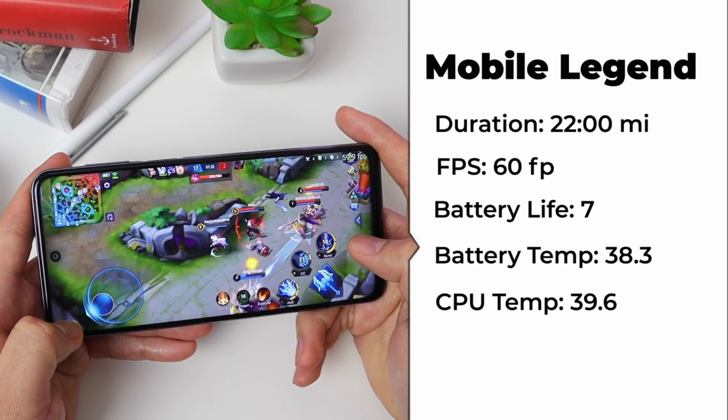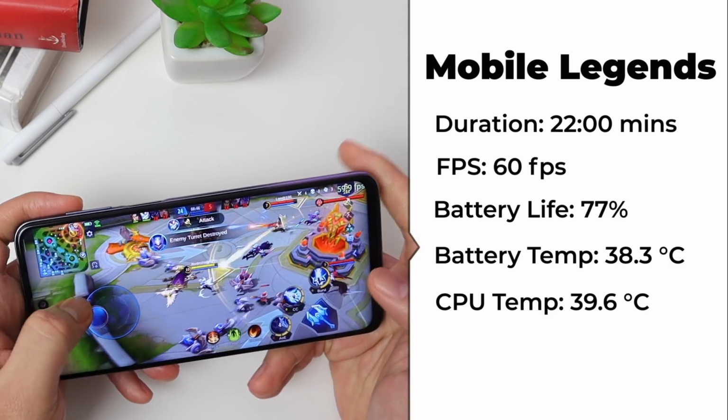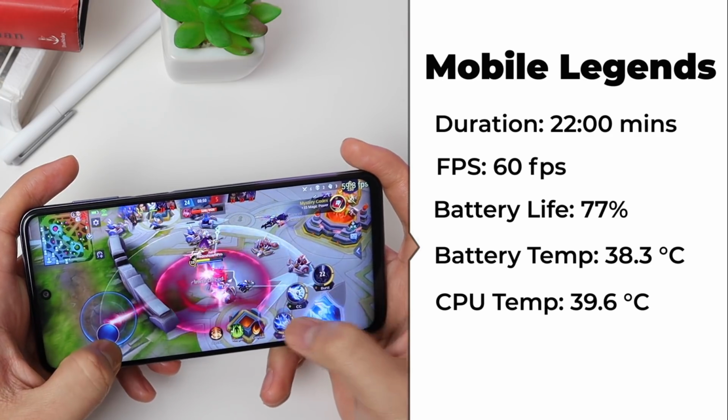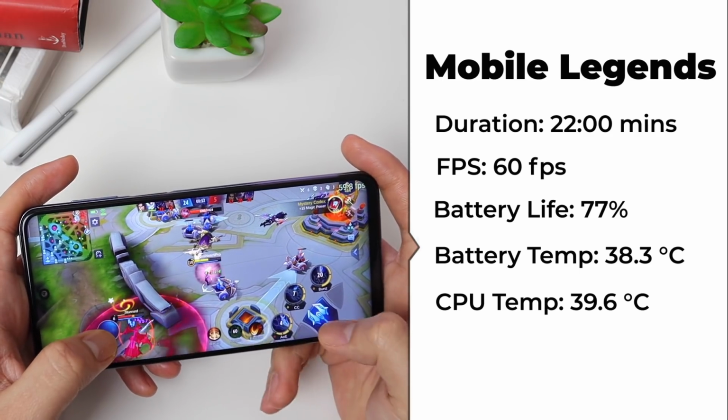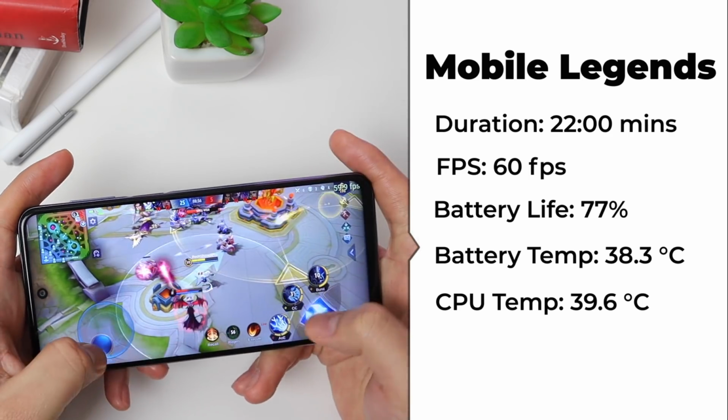And I was able to play this game for 22 minutes, frames per second is 60 frames, and the battery life we are left with 77%. Battery temperature we have 38.3 degrees and the CPU temperature is 39.6 degrees.